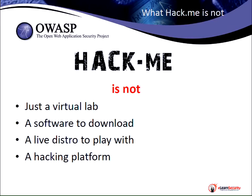Before HackMe, if you wanted to practice on a vulnerable web application, you could download and install one, for example, very common on a CD. You can have your own local server, run this vulnerable web application, and test in local. This is all web-based, okay?